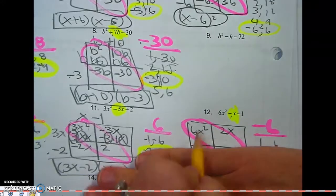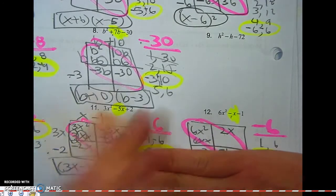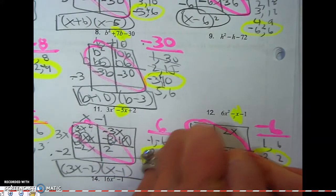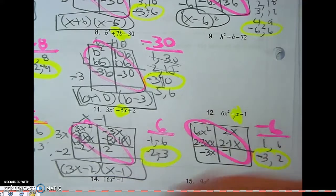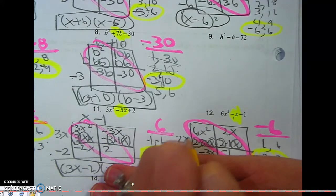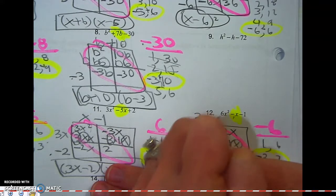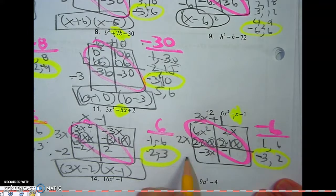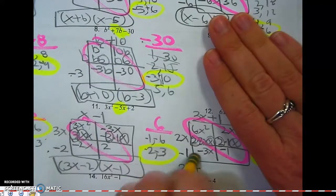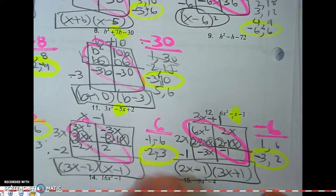And then I cover. Now, the problem with going 6xx is the 6 won't match the 2. So if I rewrite the 6 as 2 times 3xx, 2 times 1x, now the numbers will have a match. 2x, whoosh. I'm left with 3x, and then plus 1. And then 1 times 1 gives me 1, but it's negative. So 2x minus 1, 3x plus 1. I know these get more difficult.